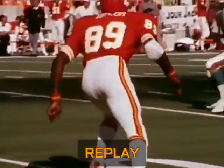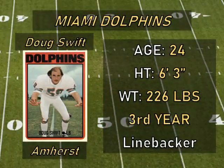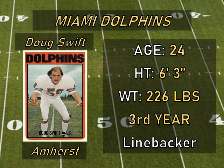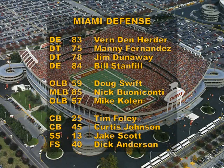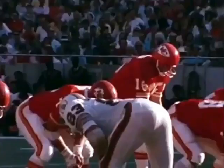Willie Frazier is starting the third quarter at the tight end spot in place of Morris Stroud. Frazier, a 9-year veteran from Arkansas A&M. The tackle on the last play made by linebacker Doug Swift. Dolphins have their original starting lineup in there with Den Herder, Fernandez, Dunaway, Stanfill on the front line, Swift, Bonaconte, and Kolen linebacking, Foley and Johnson the cornerbacks, Scott and Anderson the safeties. Ball at the Chiefs 23, second down and 7. We've just started the third quarter.